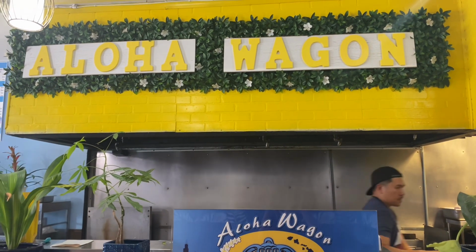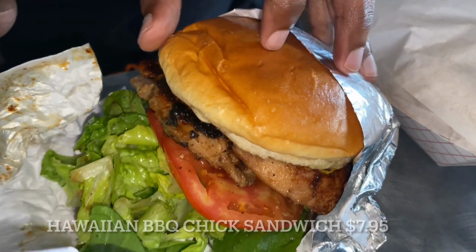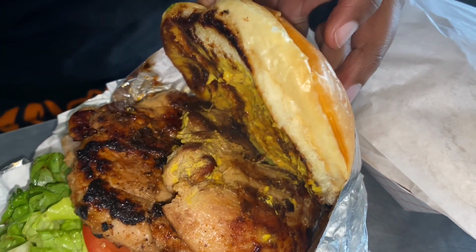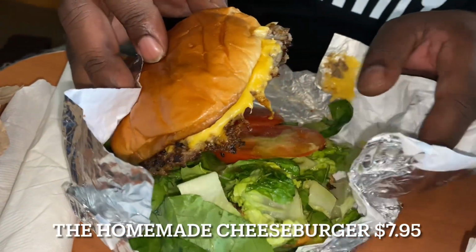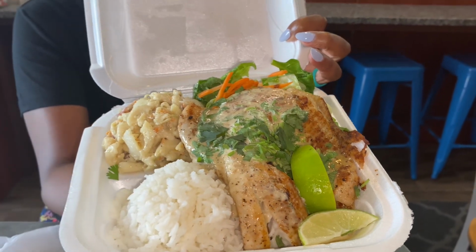Now, what we were really impressed with was the customer service as well as the prices, and not to mention the food. We got the Hawaiian barbecue chicken sandwich, the homemade cheeseburger, as well as the Hawaiian grilled fish plate. And let me tell you, they were all delicious.